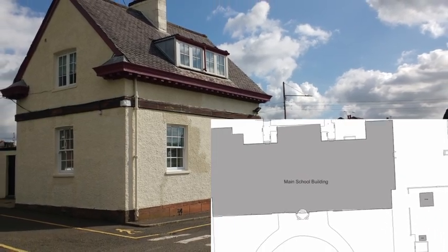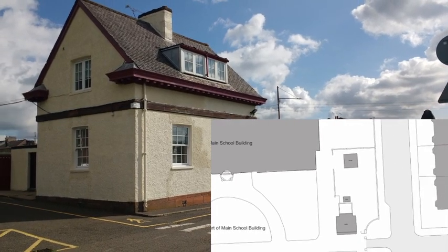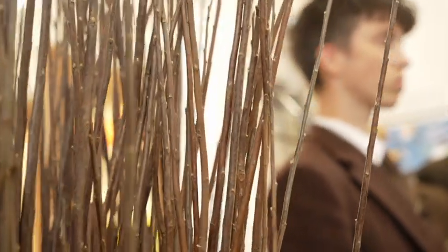In 1989, the school, janitor's house, gate piers and quadrant walls were designated as B-listed buildings. We'll now leave the original North Campus building and continue our tour in the South Campus.